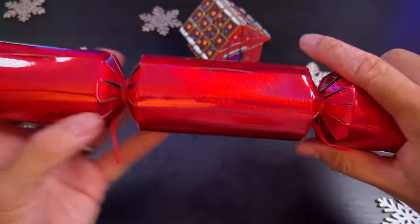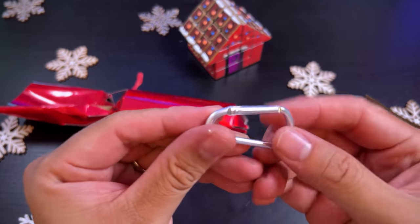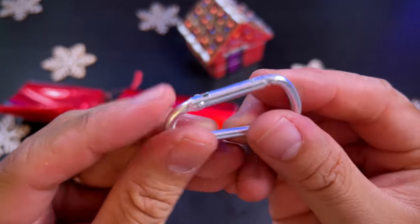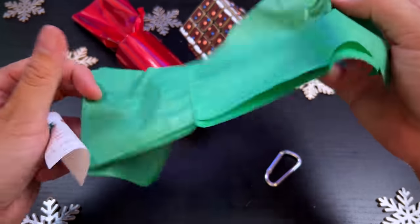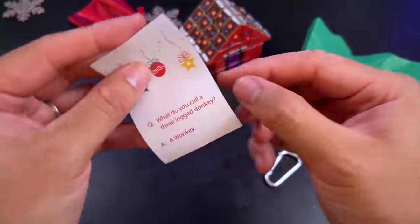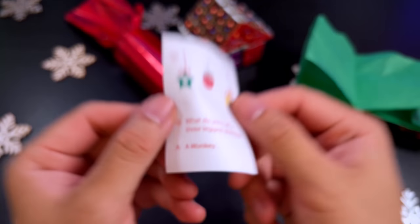I feel like I deserve a prize for this. Let's open this and see what I get. I got a carabiner. I mean, that's sort of cool. Nice, beautiful crown. Very good. And a joke. Woohoo! What do you call a three-legged donkey? A wonk. Okay, yep.